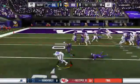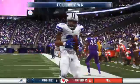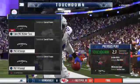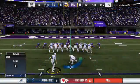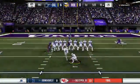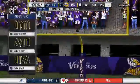They'll try and run for it with Elliott. And he will fight his way into the end zone for a Cowboy touchdown. Ezekiel Elliott, a 10-yard touchdown run. And the Cowboys have taken the early lead.